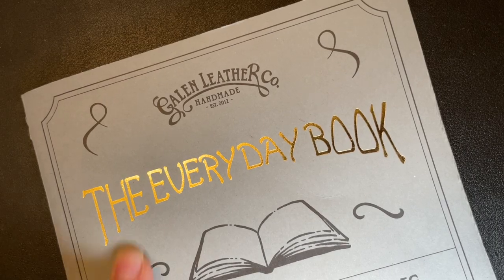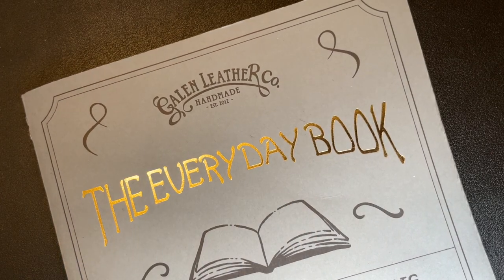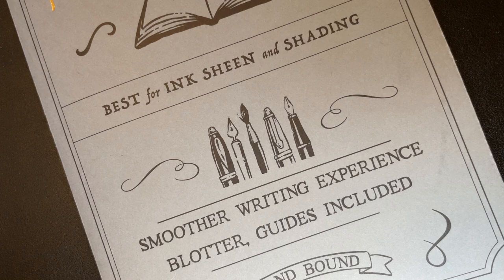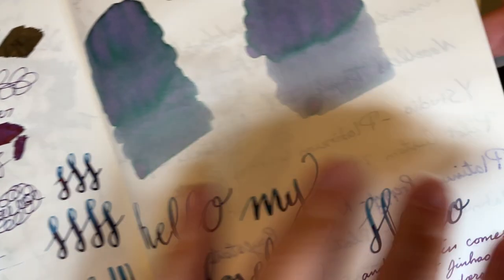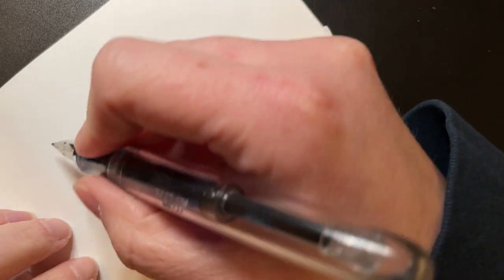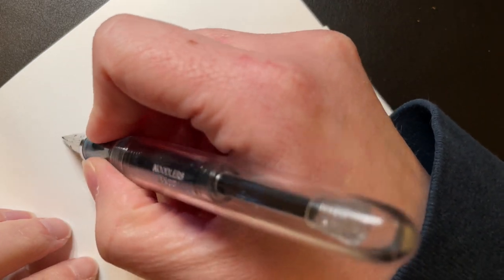All right, once again, we have the Galen Leather Everyday Book. This is basically just a Tomoe River notebook, just letting you know what kind of paper I'm writing in here. This notebook is almost done. I am very quickly running out of paper. So really quickly, no pressure.